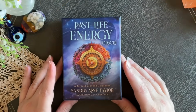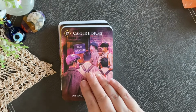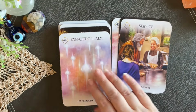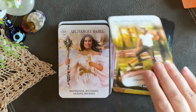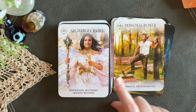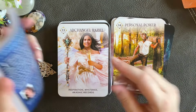The next one I got in from Hay House is Past Life Energy Oracle, 44 cards and guidebook by Sandra Ann Taylor. I was excited to get this one in because of all the past life work I did in July. So I am really looking forward to seeing how I can fit this into maybe some past life work. I have not even read the guidebook yet, so I'm not sure. However, I don't know how these archangels, which are throughout this deck, are going to technically fit into past life work. I want to see what the guidebook says about this card right here.